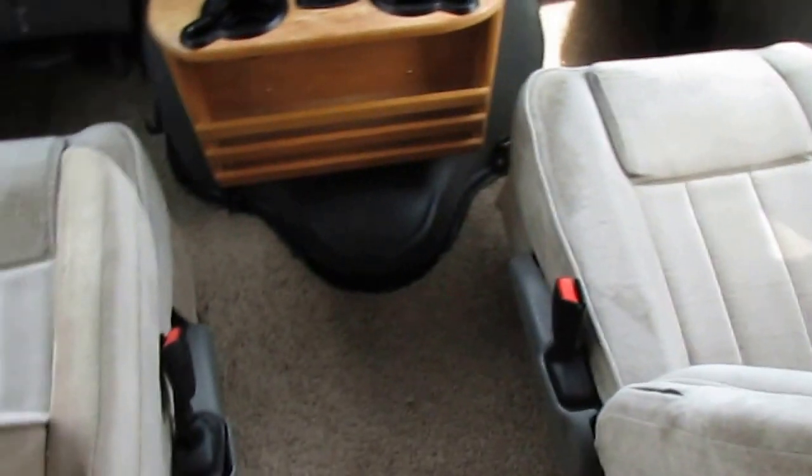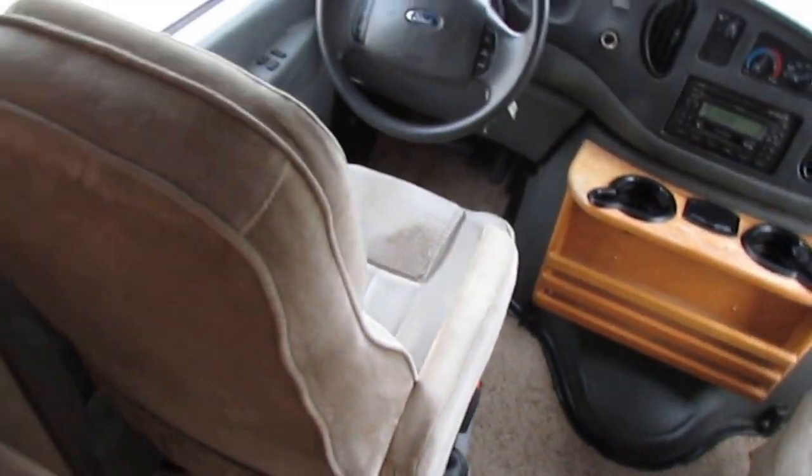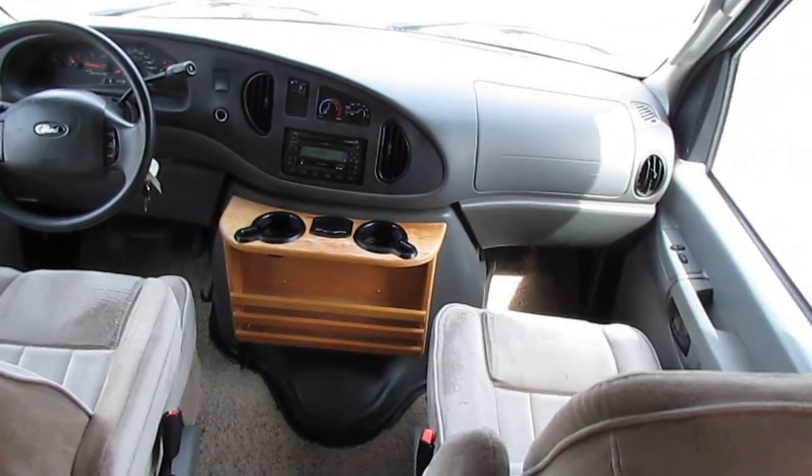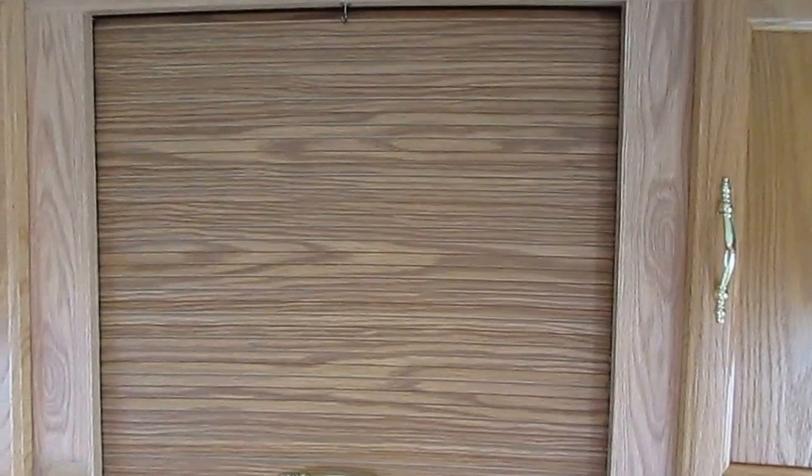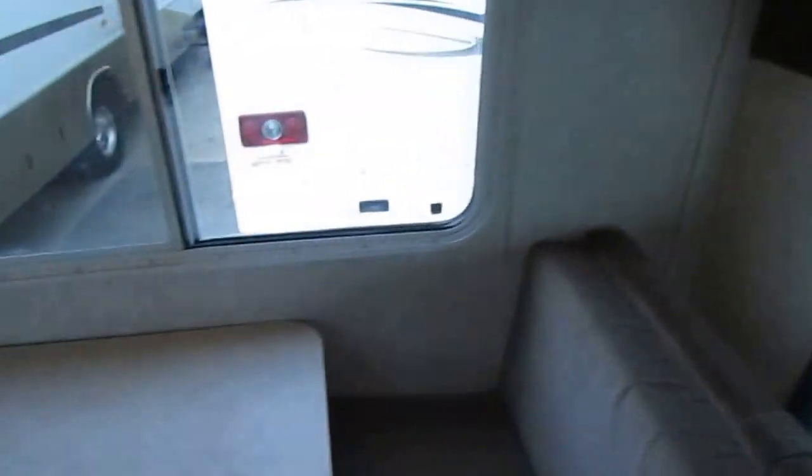Seats look great, carpet looks great, what little bit of carpet's in it. Got a cab over entertainment center. Now it does not have a TV, folks. If you want us to add a TV, just pay whatever the TV and the mount cost, and we'll install it for you for free. If you've got a TV you want to put in it, or if you want us to get you one on Amazon, we'll be happy to do it and just charge you whatever it costs us. And I mean, if you watch TV, you can probably get you a TV in there for, I don't know, 120, 130 bucks.